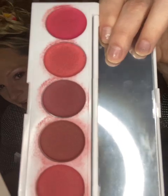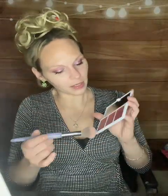As you can see, look at it. This is well loved and used, but I actually recently got this one, and I like this one a lot for the winter months. It's got some darker shades, but it's the same gorgeous formula. And I'm going to take a blush brush, and I'm going to go into this darkest color and the middle color and pick them up.